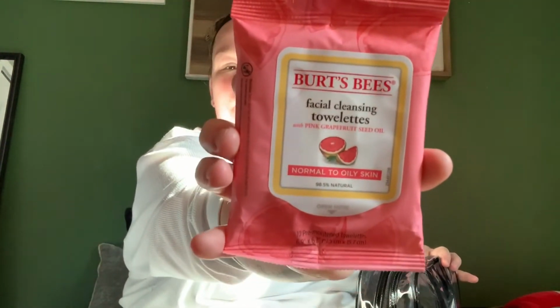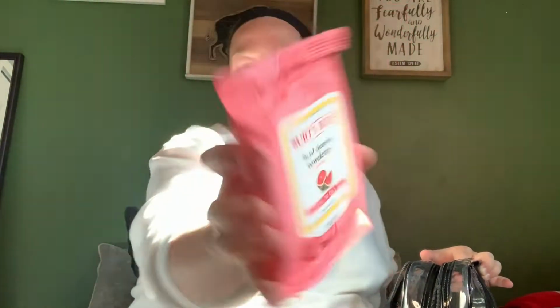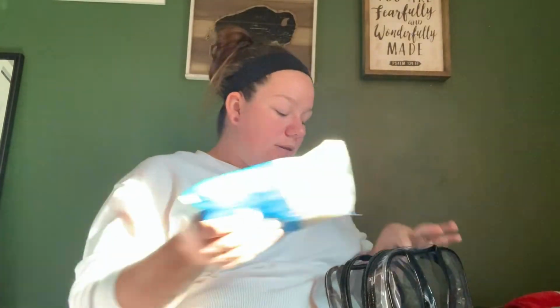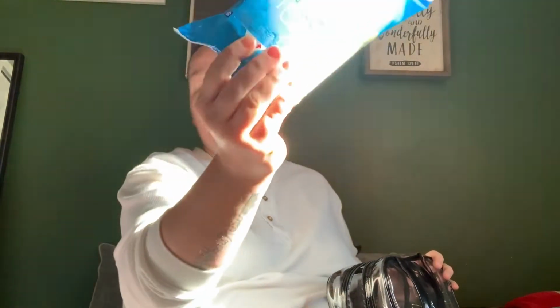Face washing towelettes. This is the Burt's Bees brand. This lighting is horrible. This is not what I usually use, but because I could find this in a travel size, I just grabbed it. I don't want to have to take all my face wipes with me in this bag. And again, I don't want to have to grab things on my way out the door because I will probably forget. Last thing in my toiletries bag, butt wipes.